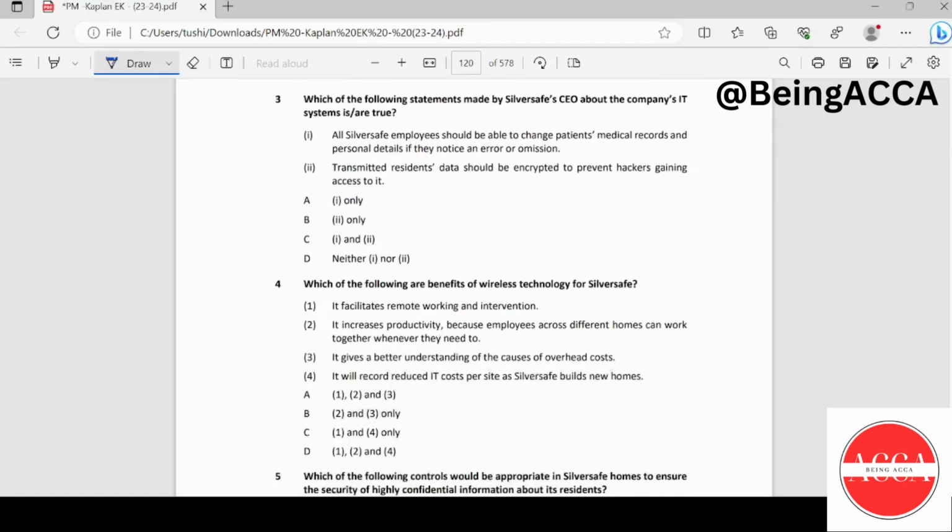Which of the following statements made by Silversafe's CEO about the company's IT systems is or are true? All Silversafe employees should be able to change patients' medical records and personal details if they notice an error or omission. First of all, this should not be allowed, considering the fact that all employees do not need to have this kind of power. It is only with some limited people that they should give this access, because if everyone is allowed to do this, somebody may use that information and pass it on to some other people for their personal benefit.